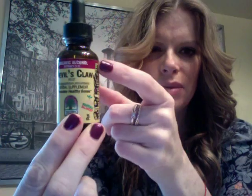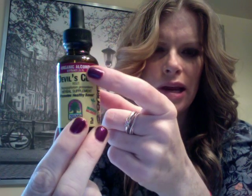Here's another tincture. This one is not so bad, but again, you can see at the top it says that it contains the organic alcohol. I have to write it on the side. So I take 2 drops in the morning and 2 drops at night. I'm actually almost done with this bottle. I've only had it about 2 weeks, but this is one of the not as bad tasting ones.